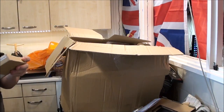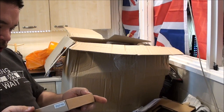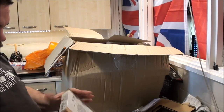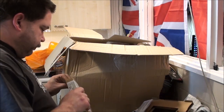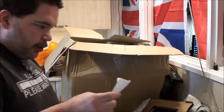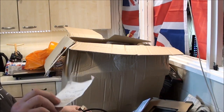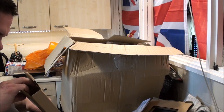So we've got another Amazon Basics high speed 4K HDMI cable, one pack. Well, I have actually got an HDMI TV, so this is something. I've got a note with this one. It just says who it's from, apparently, and an address on it. And that is it.